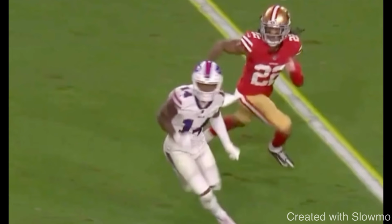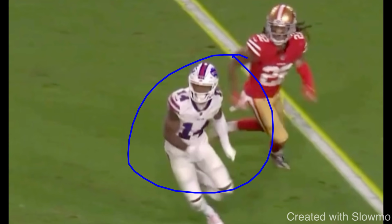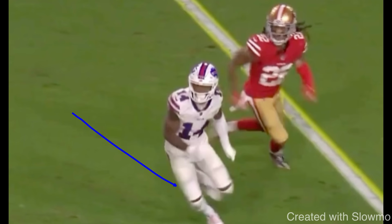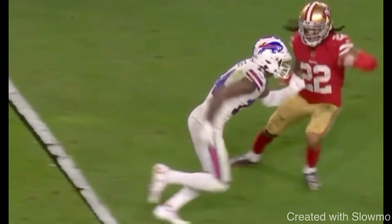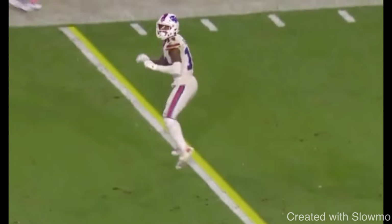Now, second thing that's going to help us sell it is my speed. DBs are literally taught when expecting a double move route, if a wide receiver breaks on the first cut and then changes his speed, expect him to run some type of double move. So we got to make sure that we have the same speed. We got to make sure we have body language that sells like I'm getting a slant route, and then I need to be gaining ground with long strides. Everything about this needs to look like a slant until it's not a slant. That's ultimately what Diggs does on this. So this is an insanely tough route to run against press coverage. That's why number 5 on our list is this slant out route here from Stefon Diggs.